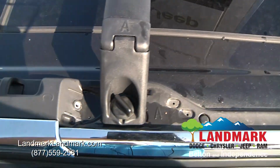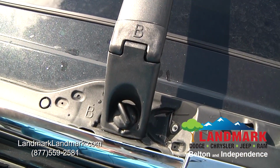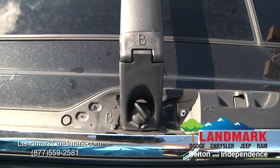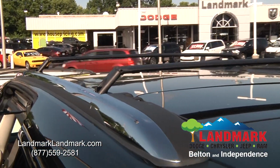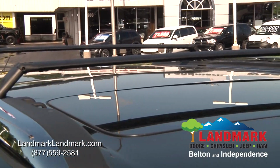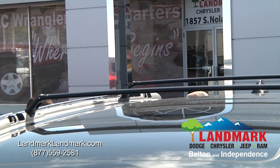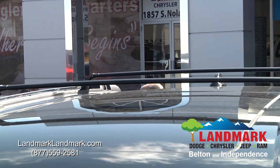As we look closer, you can see that each one of these is labeled A, B, C, and D. This makes it really easy for the consumer to just look at the top of this roof rack and know right away where each end goes and what side of the vehicle it goes on. And now, as you can see, very quick and easy, we have now installed two successful roof racks that are able to hold bikes, equipment, luggage, anything good for sports, traveling, just great for a family vehicle.